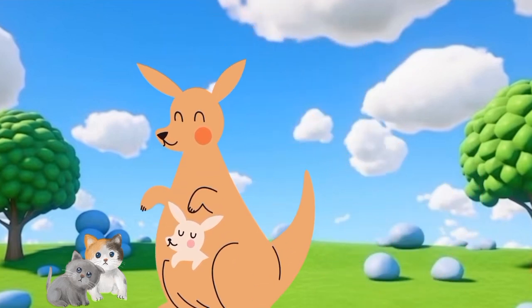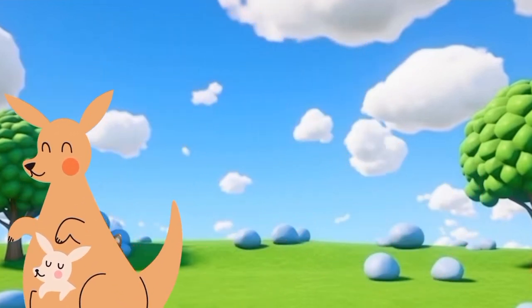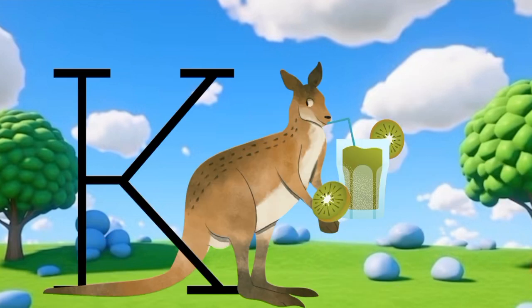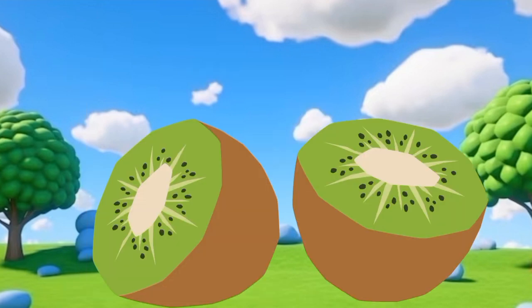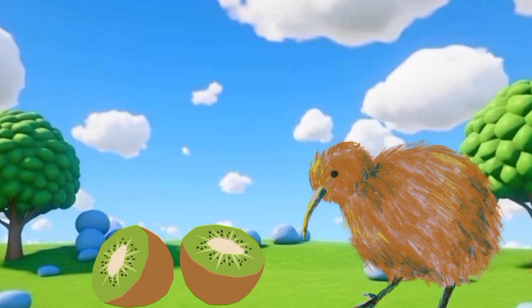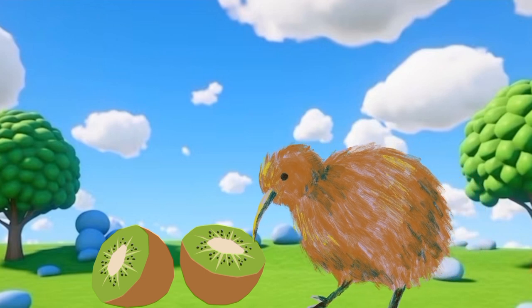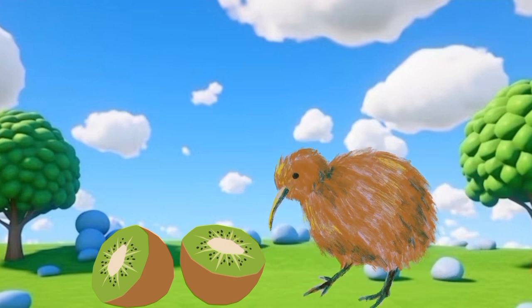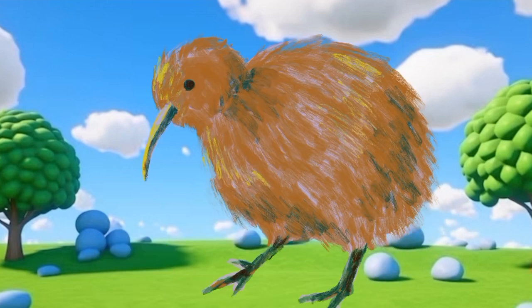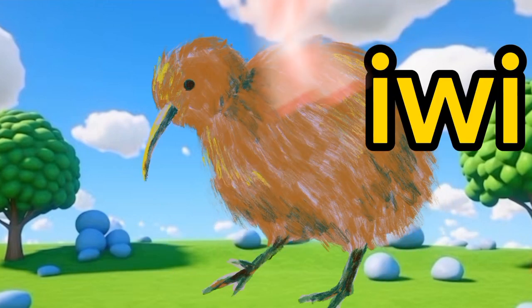Look, the kitten saw a kangaroo. Kangaroo starts with the letter K. Look, the kangaroo is drinking kiwi juice. Kiwi starts with the letter K. Look, a kiwi is eating a kiwi. This bird is called a kiwi. K is for kiwi.